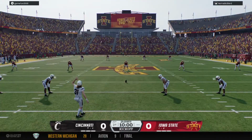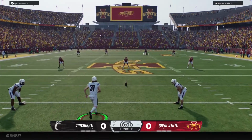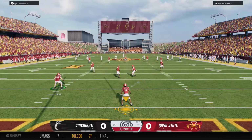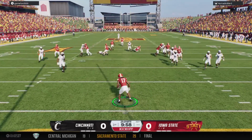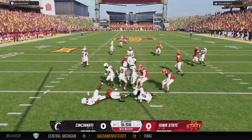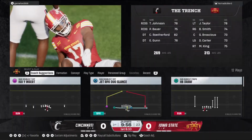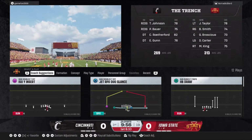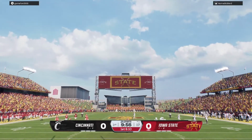The Bearcats ready to put toe to leather, and here we go. On the move from inside his 5. And wow, opening kick of the game. How about the coverage unit getting down the field, pinning their ears back and getting the ball carrier to the ground? That is the best way possible you can start this thing.